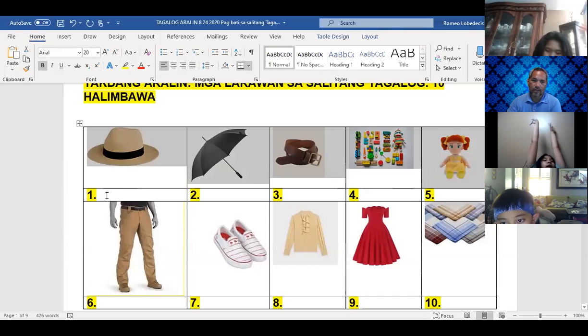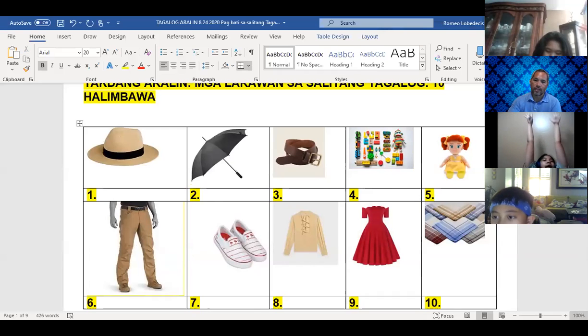This is to test how much you know, because we already had this before, and some you already know. It's just that you don't know how to translate it. And if you want, you can ask your mom or your dad. Go ahead. You have 9 more minutes.